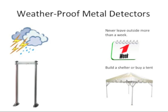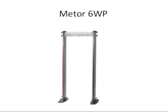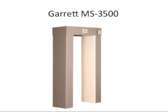That being said, let me give you a few options that would be great for outdoor use. The Meteor 6WP is our first recommendation. It's designed to endure tough weather conditions and is lightweight and easy to set up. Next, we would recommend the Garrett MS3500. This detector doesn't have as many features as the Meteor 6WP, but if you're looking for something durable and long-lasting, the 3500 was built like a tank.